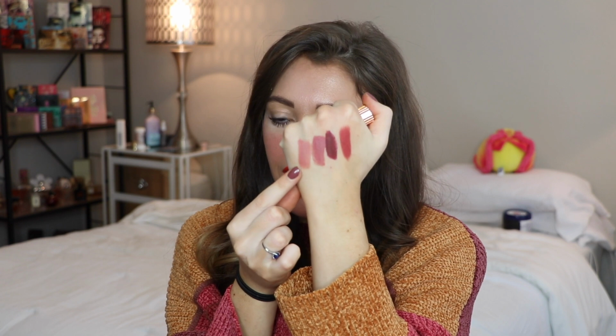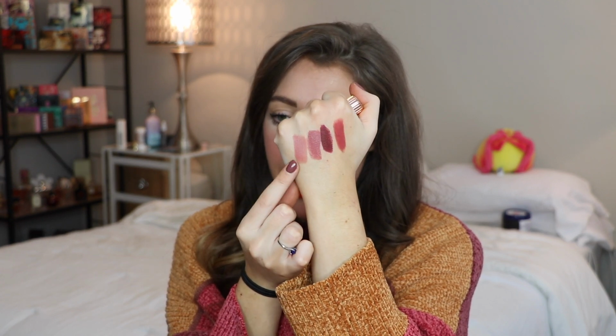Here's what it looks like right there. Definitely the lightest out of all of these, but I still think it's a beautiful color. There is a Lip Cheat lip liner in the same shade. And this right here, what is this?